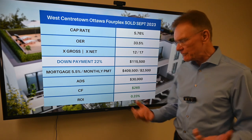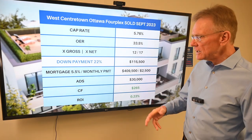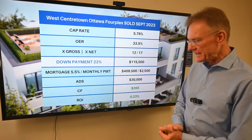Basically, we're breaking even, a small ROI of about a quarter of a percentage point. So again, 22% to have a positive ROI.